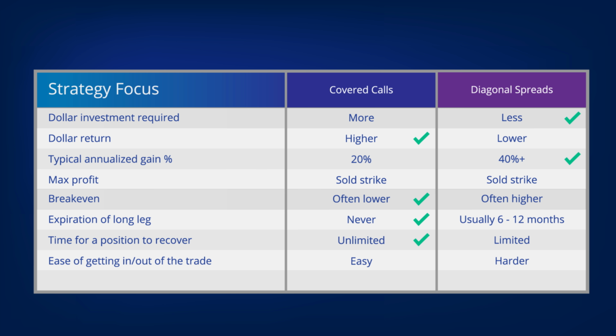to be executed. For both types of trades, we recommend that you enter your order as a good till cancel limit order. That means that your order stays with your broker until it is executed or until you cancel it. It is not uncommon to get a better price if you're a little patient and give the trade a few days to fill or execute. And we recommend limit orders that specify the price that you are willing to pay. So we give the nod to covered calls on the ease of entering the trade.